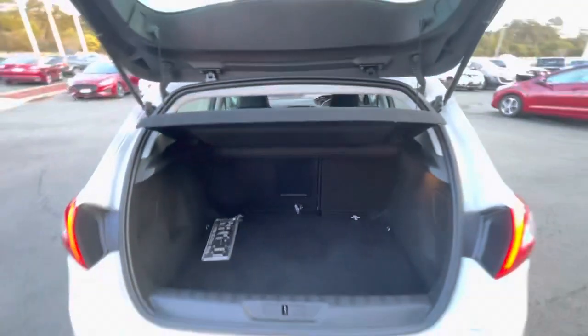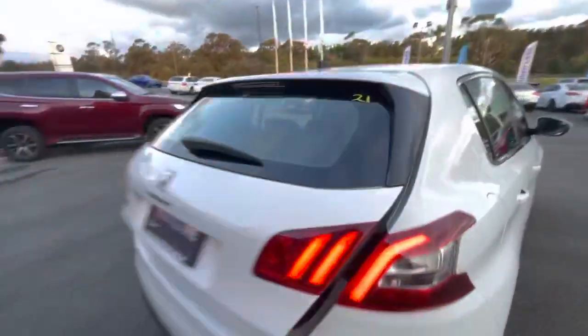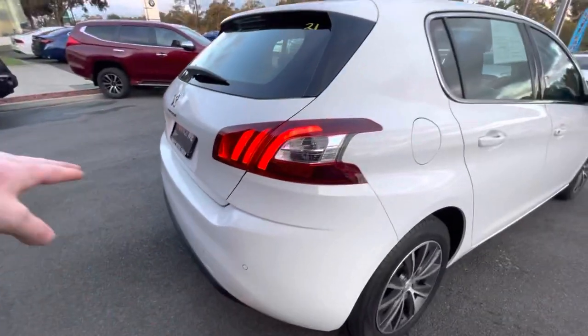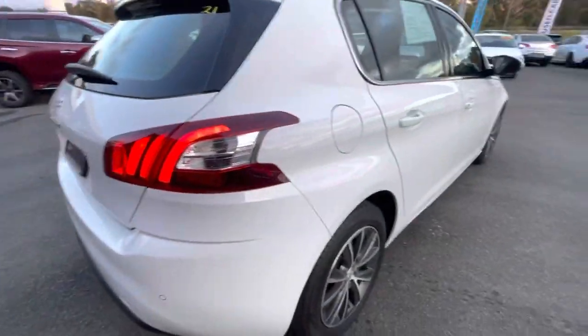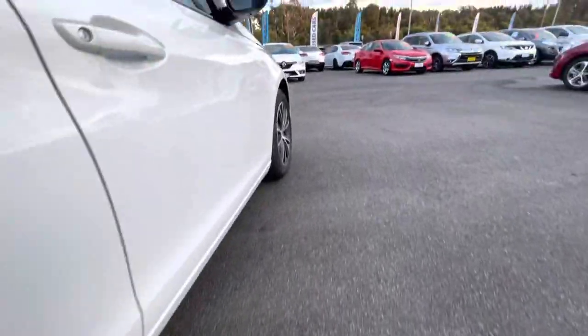It does have New South Wales current registration, which will come with Victorian registration. You've got all your LED tail lights through the back, parking sensors across the back, and as you can see, there's no markings at all on that rear bumper.